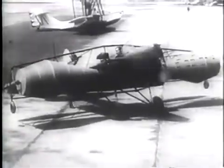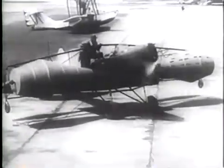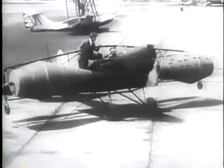No, it's not an airplane, and it isn't a balloon. It's a spindle airship, the new invention that has excited aeronautical engineers. Perhaps Mr. Popper, the inventor, will explain the idea for us.